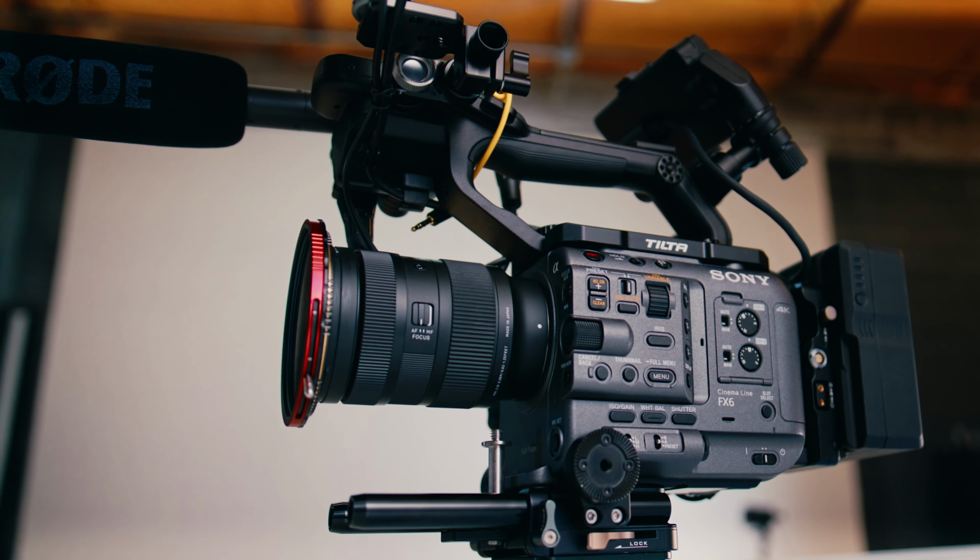Another advantage of the FX6, it has built-in ND filters, which are 7 stops. But I also use a variable ND filter on the front of it because I like to shoot wide open. So sometimes those 7 stops are not enough, so you need that extra. So I run an ND filter on the front and then I will feather it with my ND inside.